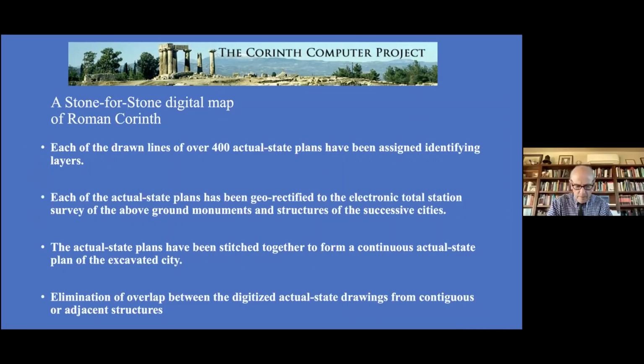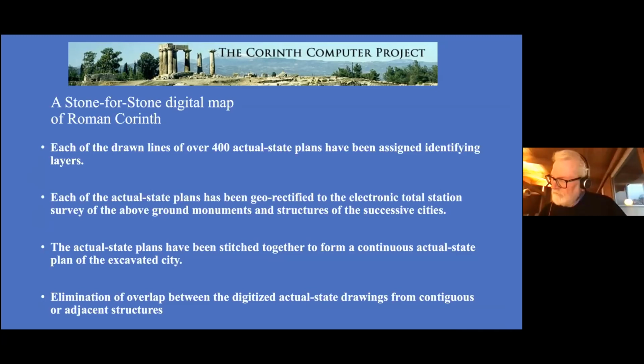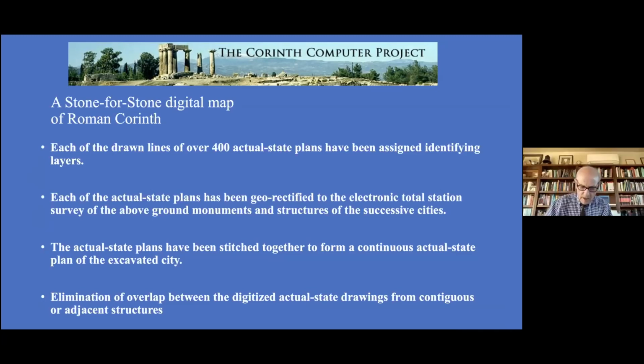Furthermore, each of the drawn lines of the over 400 digitized actual state drawings have been assigned identifying layers. Each plan has been georectified to fit the topographical survey. The actual state plans have been stitched together and overlap has been removed.